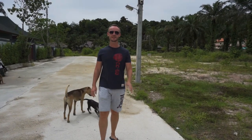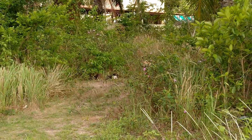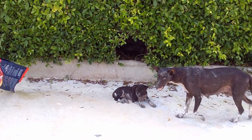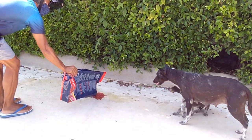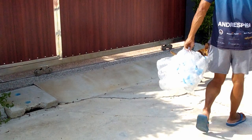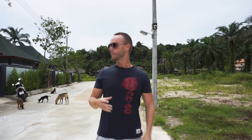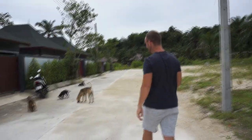When we first moved here about 2 months ago, the dogs were in the woods just behind, but maybe a week or 2 weeks after we'd been staying here, there were some guys in there cutting down the grass and cutting the trees. So the dogs came out of the woods and were spending all of the time in the street. And the puppy appeared and we fed her for a couple of days and then we noticed her wound. But you can have a look and you can see that her wound has healed really well.